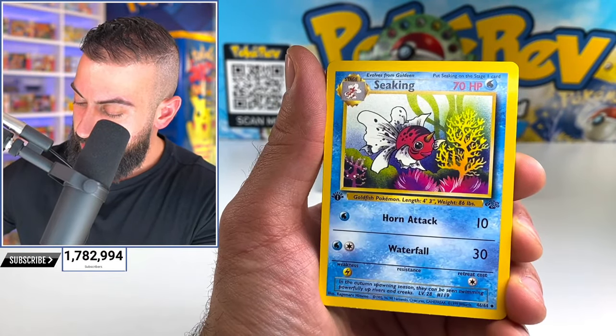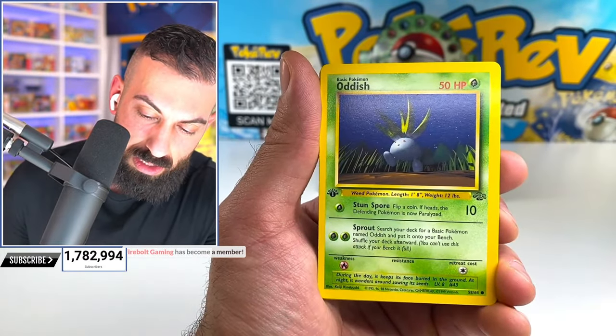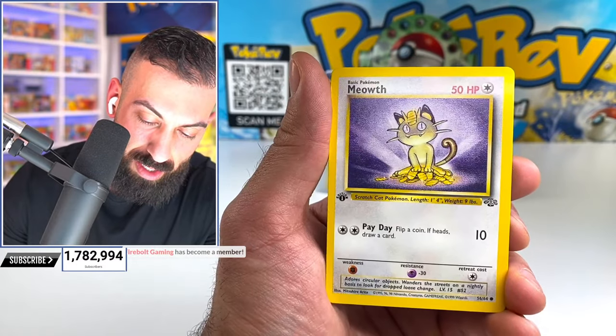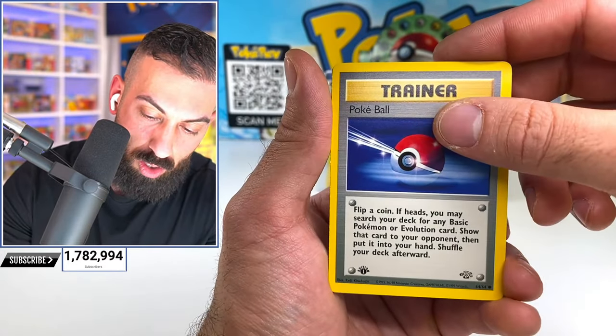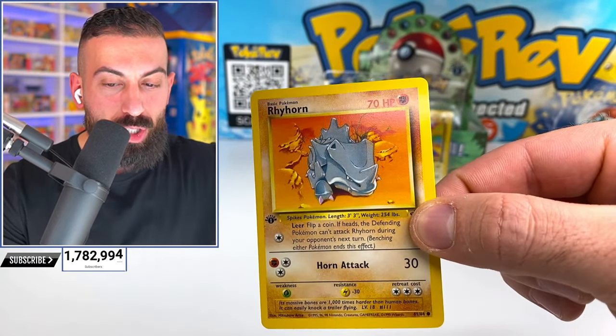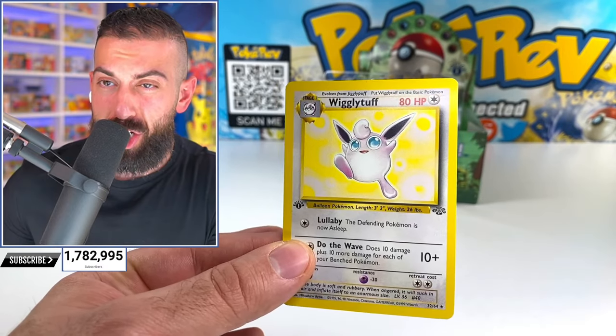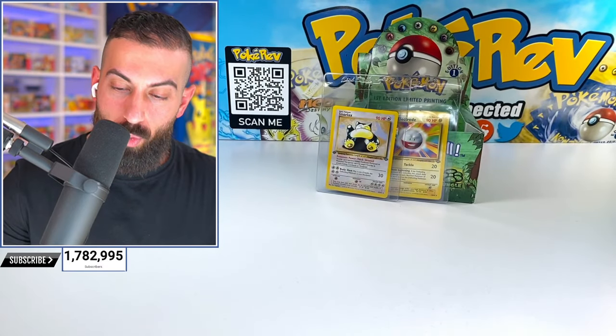Executor. We got Seeking, Marowak, Nidoran, Spearow, Oddish, Bellsprout. We got Meowth, Pokeball, Rhyhorn. I need to get back to the crazy in 3, 2, 1. Wiggly Jiggly.